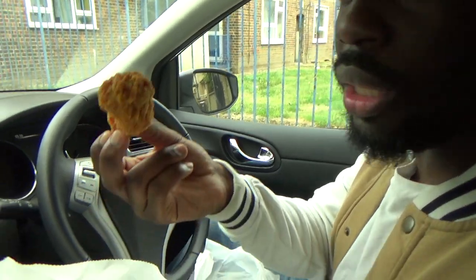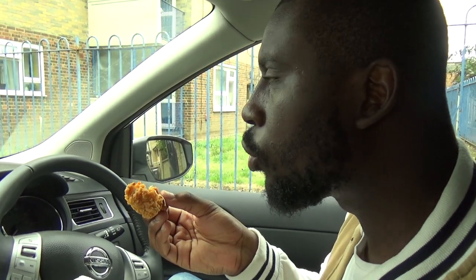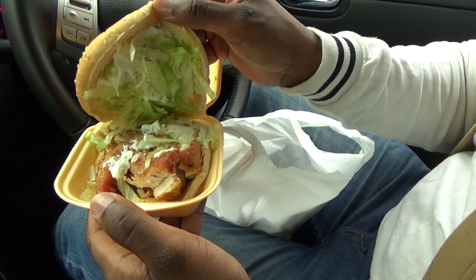Next up, we've got the hot wings. This looks like it's going to be more crumbly than crispy. This batter is the thing. This is different. Thank you for introducing this to me. It's looking wholesome. Look how big it is. Yeah, that's looking wholesome. That's massive.